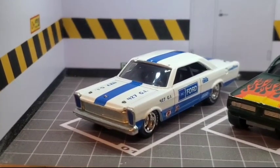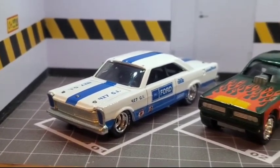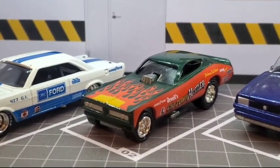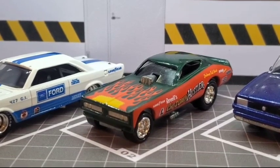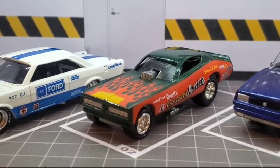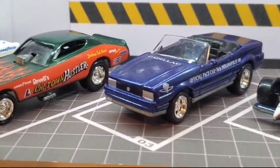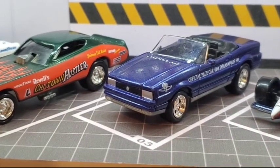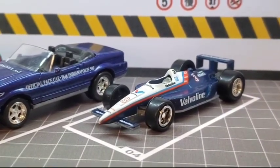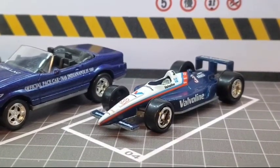Alright, so in conclusion, here's our 65 Ford Galaxie, kind of stock car looking race car. Our newest Chi-Town Hustler replica in a nice dark forest green. Again, I believe that's a 72 Dodge Charger. I could be wrong about that, but I believe it's a 71 or 72. Our 92 Cadillac Allante Indy 500 pace car. Probably one of my new favorites is this, the 1992 Indianapolis Indy 500 winner, Al Unser Jr., his Indy car there.